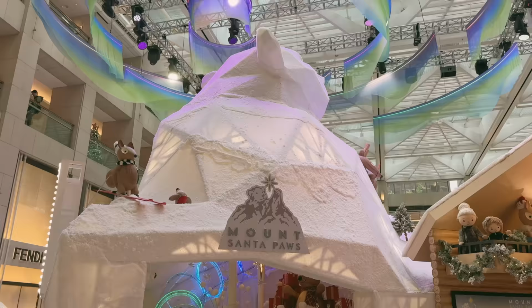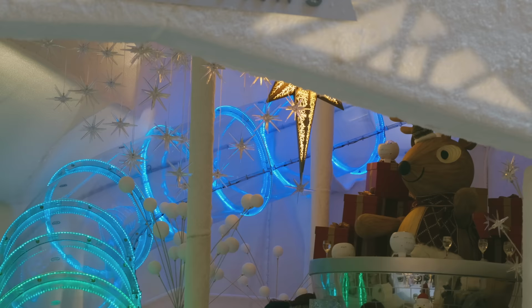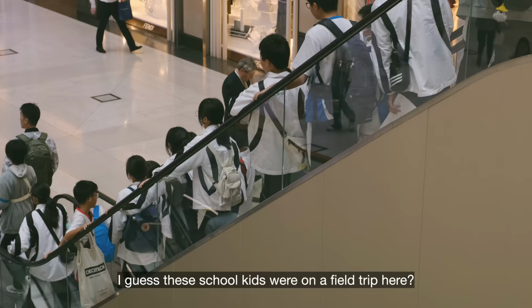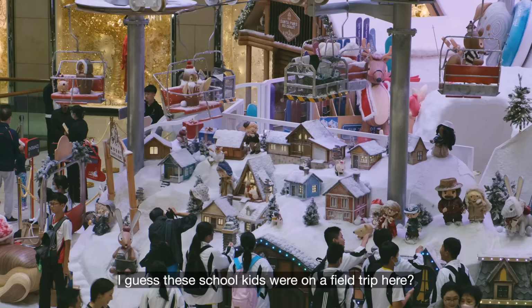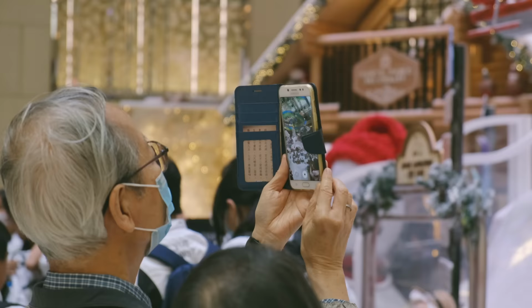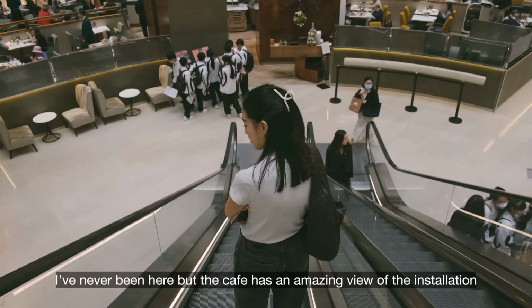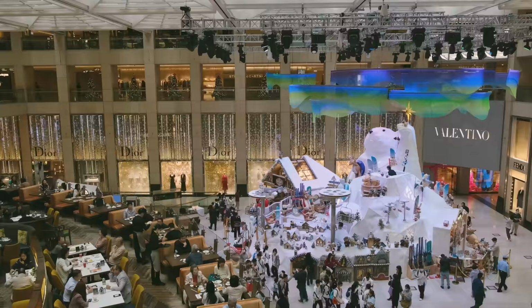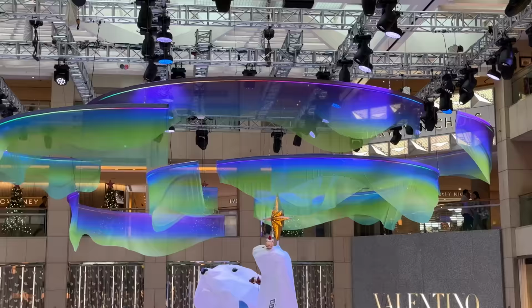Inside, there is also a clear rainbow slide you can go down. I mean, can't get any more extra than this. They have an aurora made of cloth suspended over the ceiling.